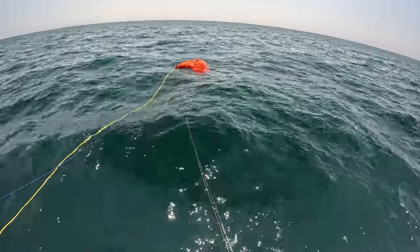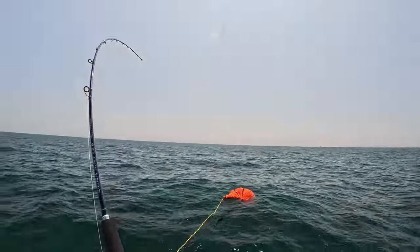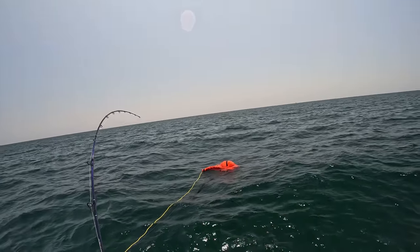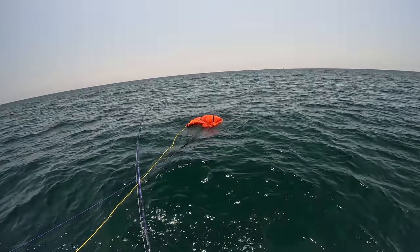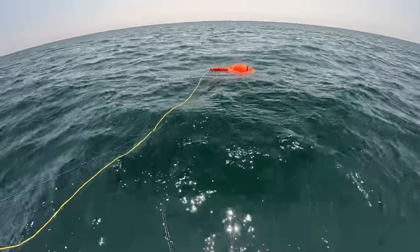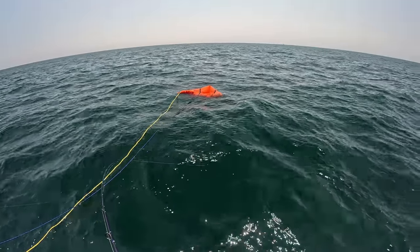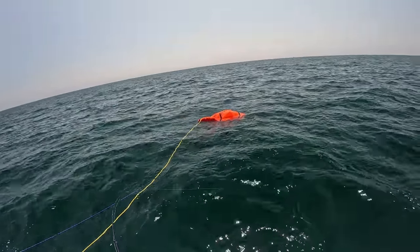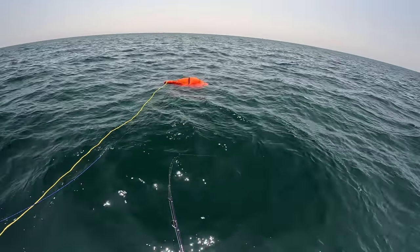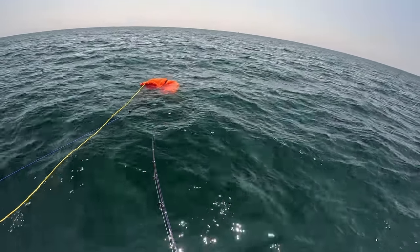And I measured it, and it was a keeper. Come on, fluke. There you are. I knew you were there. Holy shit, that's a sea bass. But that's my third sea bass, I think. Gotta be a keeper.